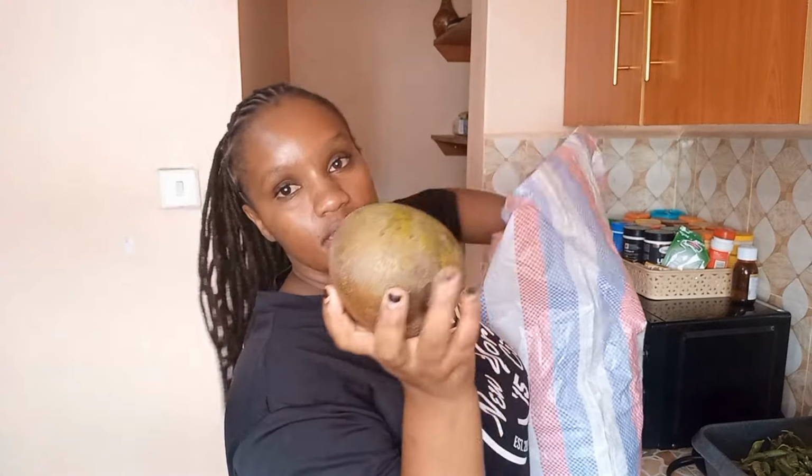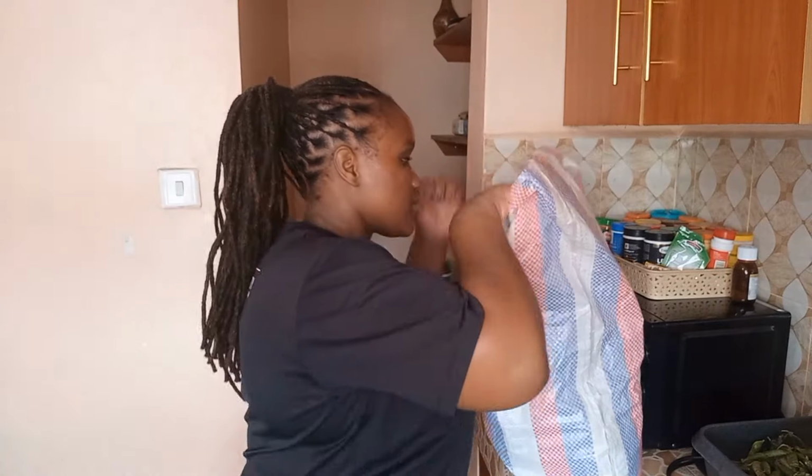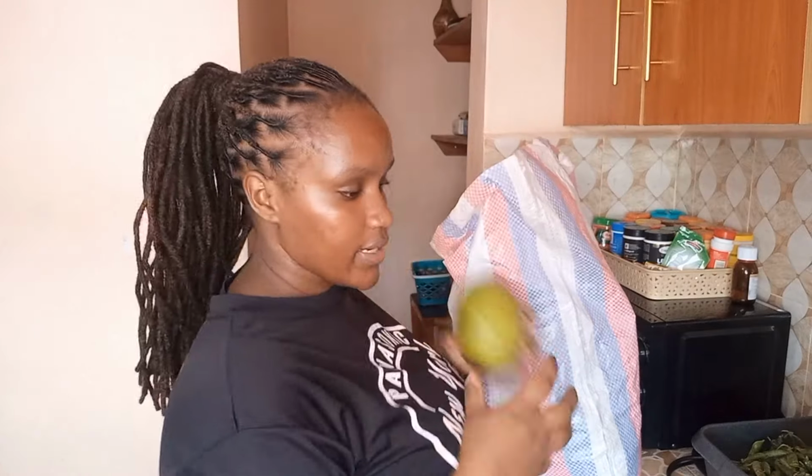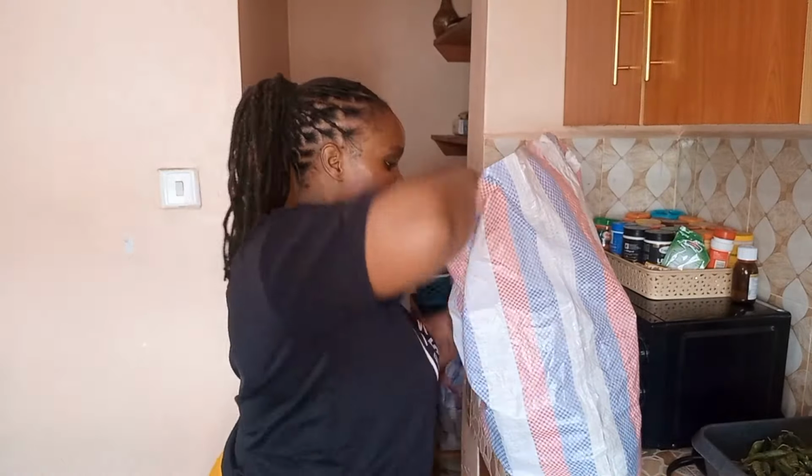More mangoes. These mangoes are not ripe, you can see how big they are, and they were 20 shillings, so that's why I think they were affordable, because they are not ready to eat right away. So I bought how many of them? 2, 3, 4, 5. I bought 5 of them, and these tiny ones that are ready to eat.